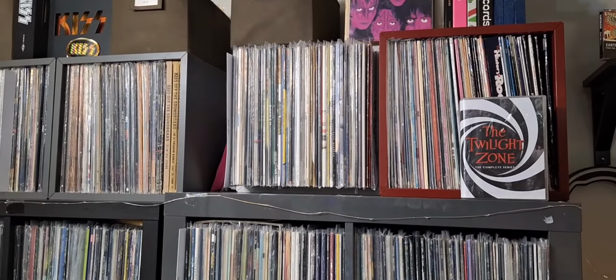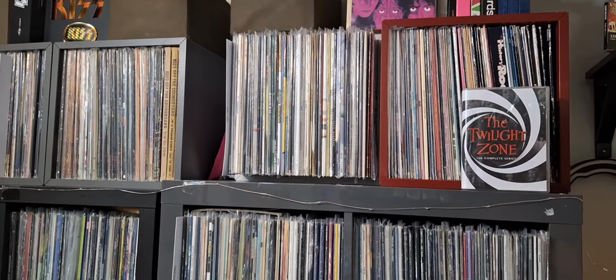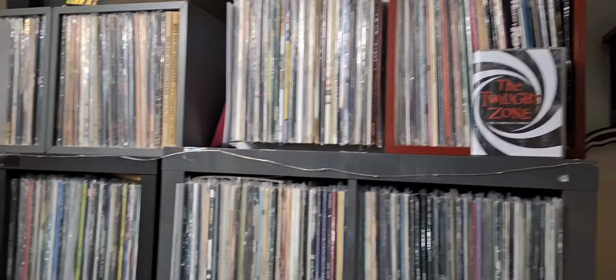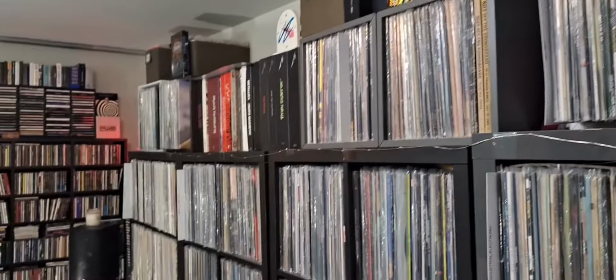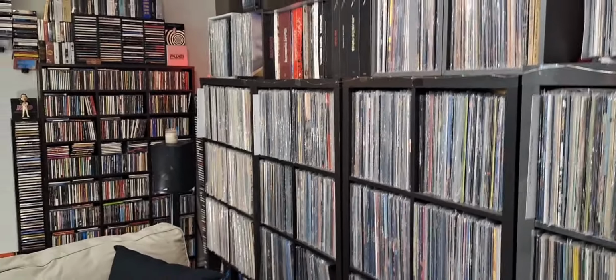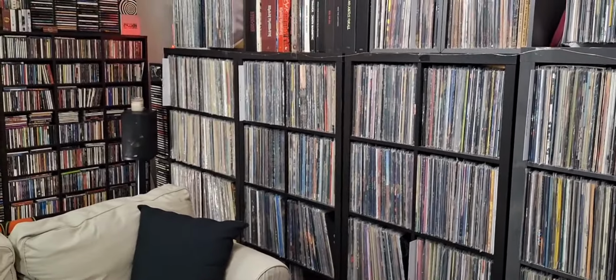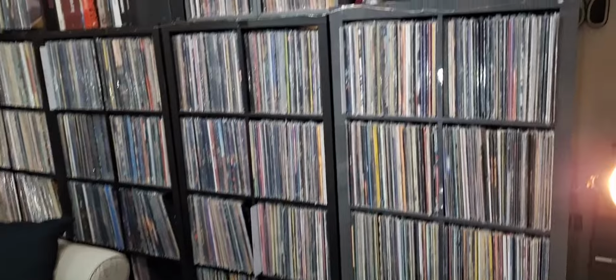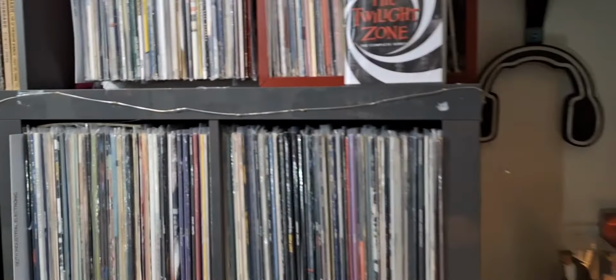So I'm so used to things being done by genre because of record stores that's the way I have my vinyl. So for those of you who have not seen my videos before, let's see if we get a different perspective this way. That's how I keep my vinyl, good or bad. Everyone's got their own way of filing things, and this is mine.